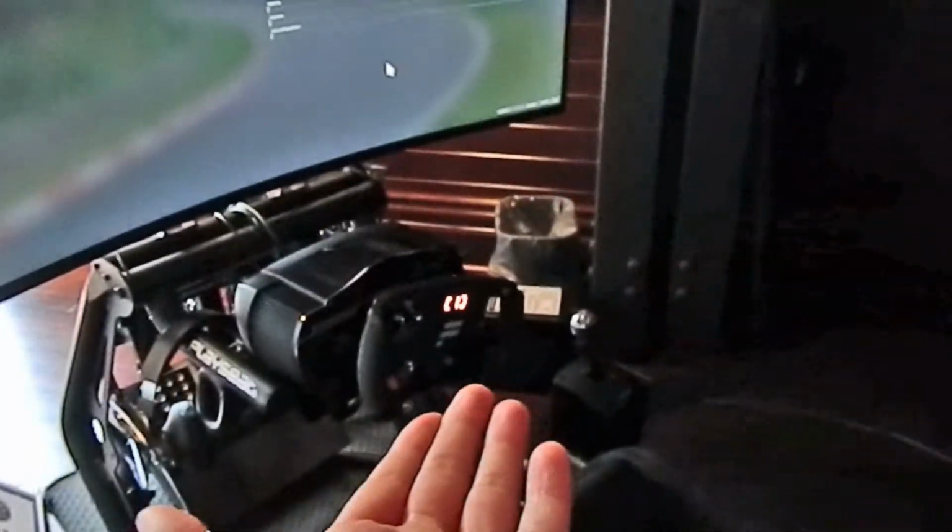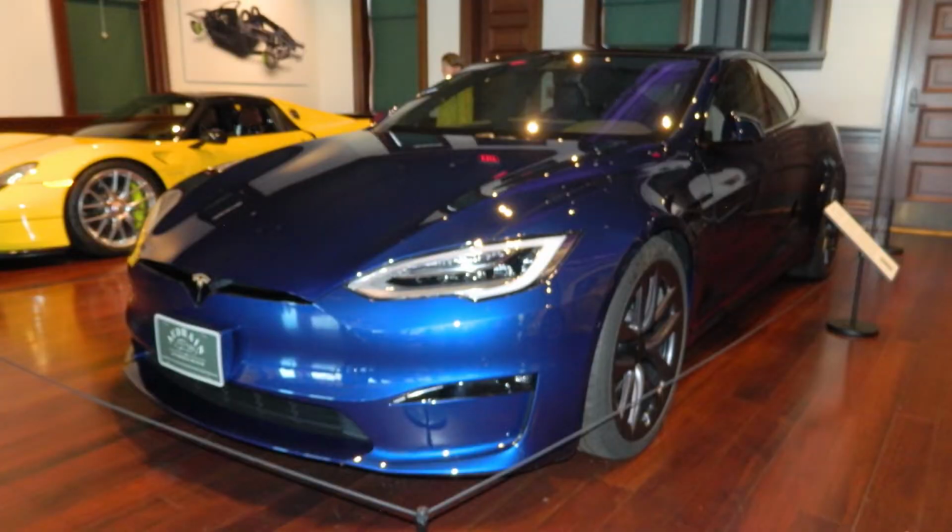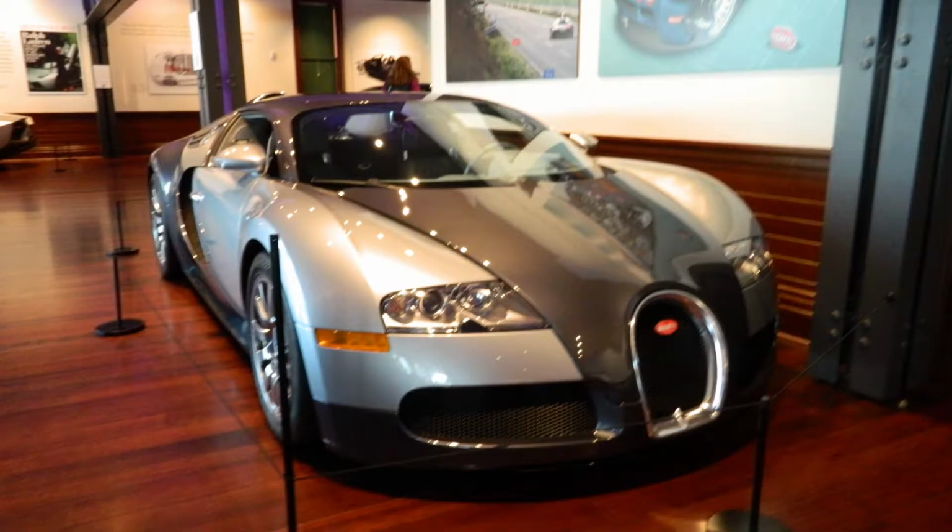I mean, you can drive any car you want on this, and this is, like, really good. It's got a stick shifter. Yeah, so you can do manual. Pretty cool.